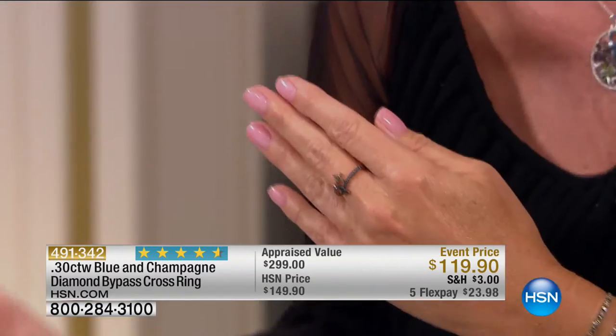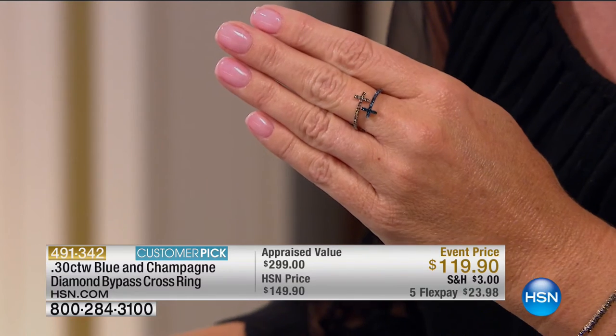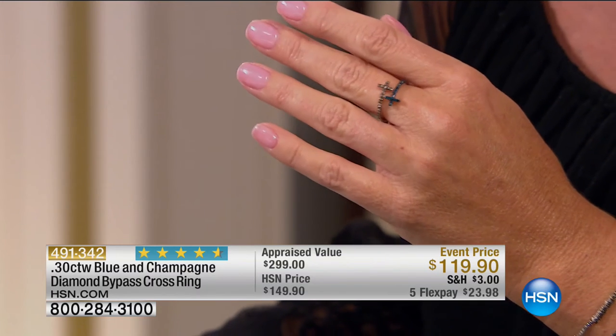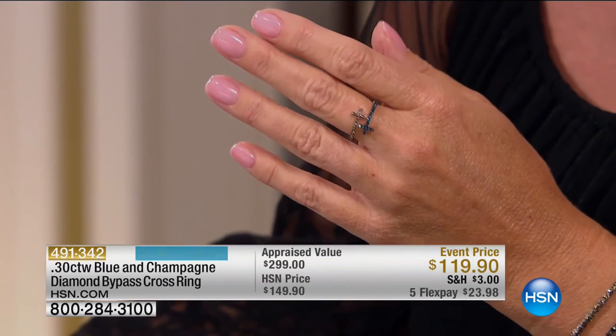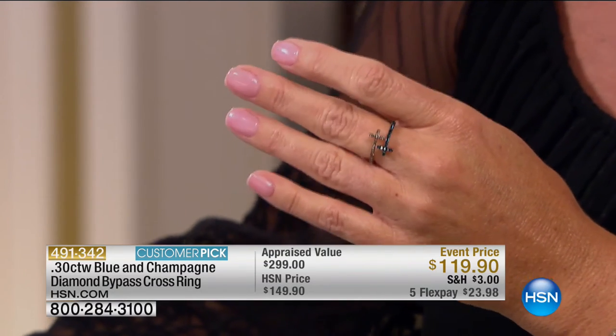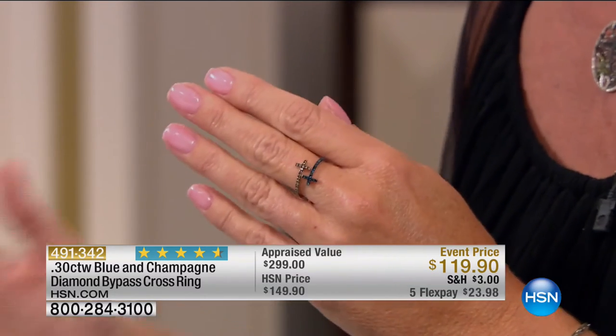Diane Warga-Arias is joining us as our diamond expert. And we have one of our most special, beautiful spiritual pieces that you've brought to us, the bypass double diamond, double color diamond ring. This is a customer pick favorite when we offered it at $149.90. Today it is $119.90, with event 5 Flex Pays at $23.98, and we'll ship that directly out to you. I have sizes right now, 5 through size 10. It'll be stamped 0.925. Tell me a little bit about this beautiful special piece.